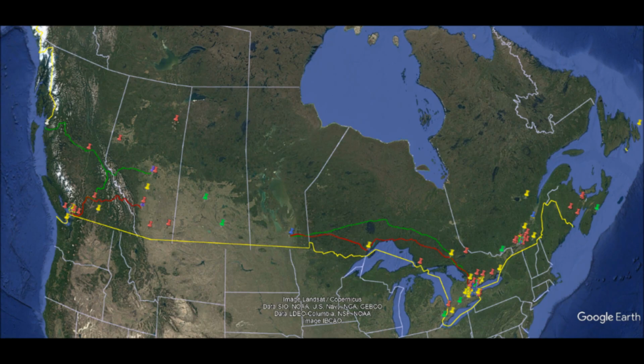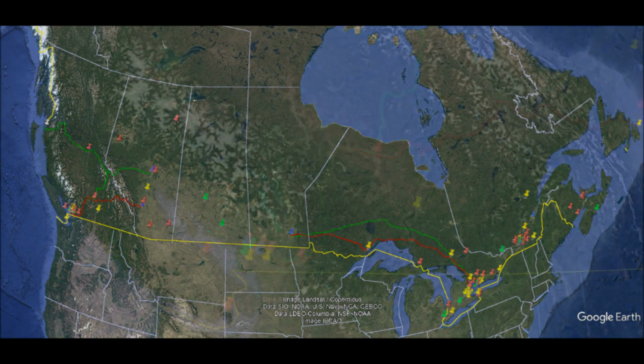We can also see that nearly all of these cities are located along the US border, 84 of which are within 100 kilometers of the US border, while 90 of Canada's 100 largest cities are within 200 kilometers of the United States border. Now let's take a closer look at each region.